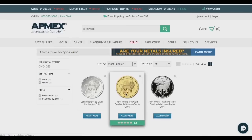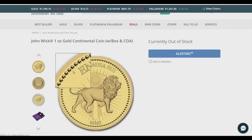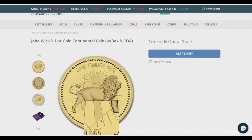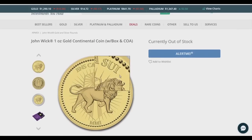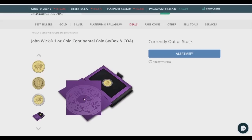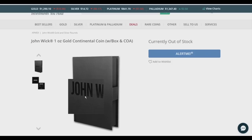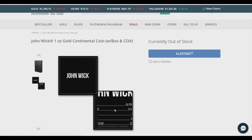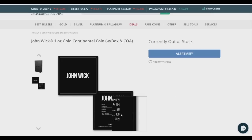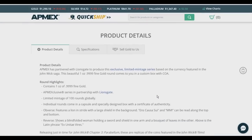All right, let's take a peek-see at this gold coin. Now, this is the one you might be familiar with from the movie. Very, very cool piece of gold. This is a 1 ounce gold coin. It's going to come with a box like you see here. Very cool, intricate design. This is the outside of it, the John Wick box, John Wick metal, very cool. The mintage on this coin, guys, you see that? 100. We'll scroll down and read it.